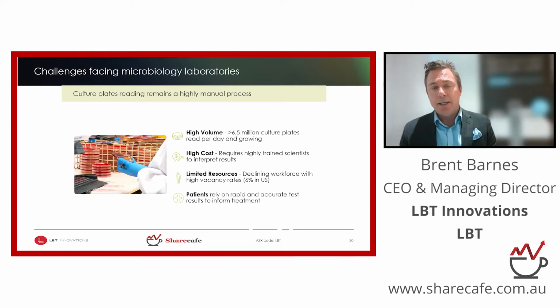What we also see is a situation where we don't have enough microbiologists coming through the university system, and there's a data point there. I think about 7% of jobs in the US at any one time are vacant. So microbiologists are in short supply. We have a growing market opportunity in terms of the number of petri dishes going through this workflow. About 2 billion of these plates go through labs all around the world every single year.